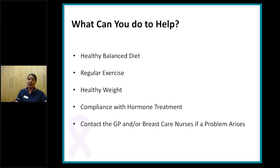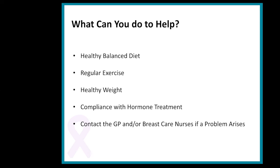Another significant thing that can help is that if you have been prescribed a hormone treatment, that you comply with this. And if you are having problems with this, then please contact us for help and support so that we can help you to maintain that. Any sort of problem or any concern in the future, we always suggest that you would either contact your GP or breast care nurses if a problem arises.